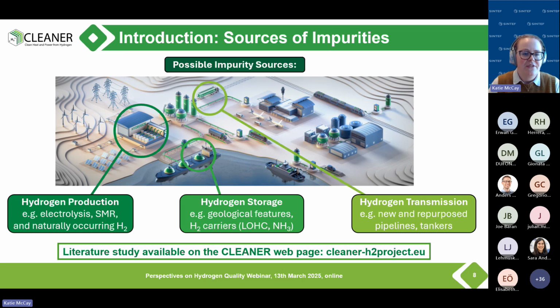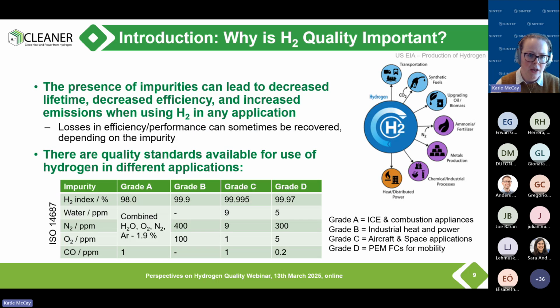So as mentioned, we performed a literature study in the project. We looked at different points around the value chain. This literature study has already been performed. It's available on the Cleaner webpage, so you can go and read it if you'd like. But I wanted to just give a very brief overview of some of the key points today. So basically what we were looking at is different hydrogen production methods, different hydrogen storage methods, and different hydrogen transmission methods. And again, what type and quantity of impurities might these different points in the value chain actually bring into this industrial quality hydrogen?